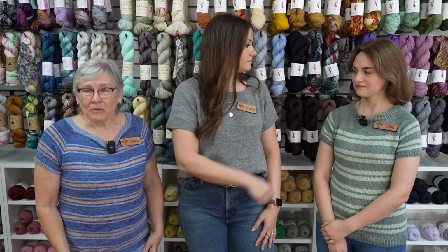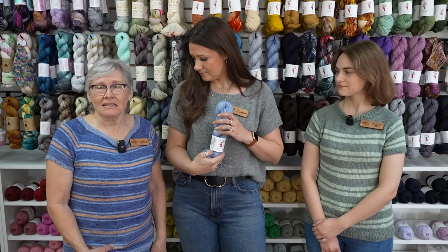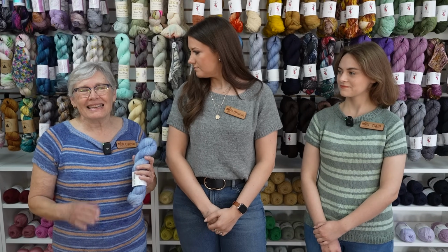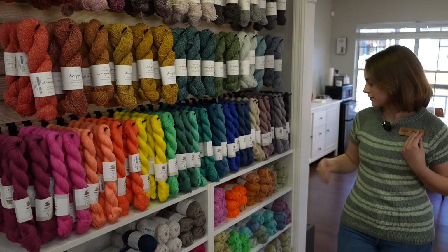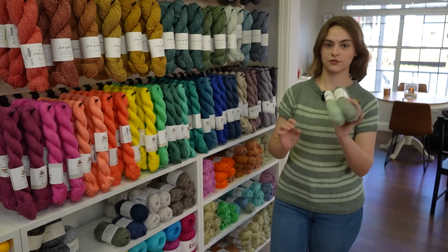Mine is knit in the Red Stag Fiber Cottage Sock in the colors Hebrides, Farragut, and Highland Scotch. Beautiful. So you did that striping yourself? I did the striping myself. That's the wonderful thing about this pattern, it's basically a blank canvas for you to play and have fun with.